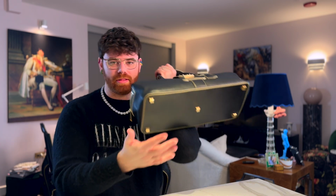The really cool thing about this collection is that Louis Vuitton really thoughtfully designed this collection to also kind of imbibe some of that old trunk history that they're known for, with the studs throughout, the thick feet on the bottom, and then of course the S-lock.